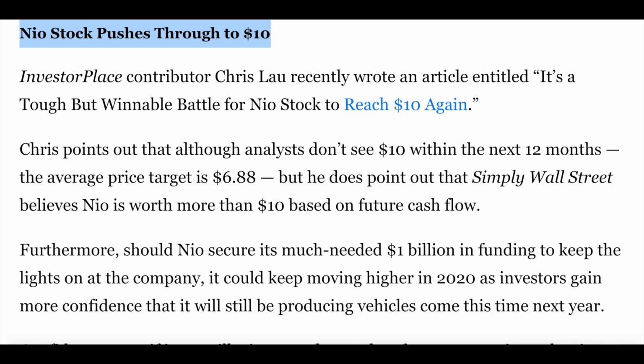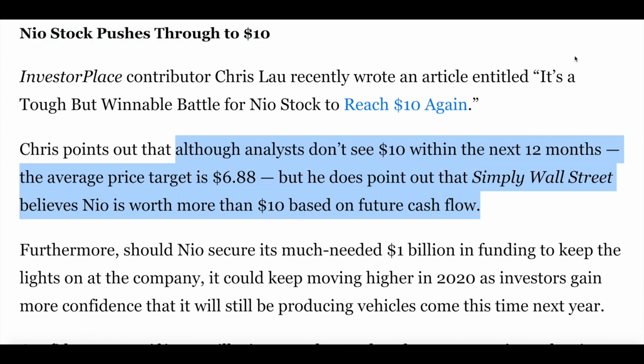First off, let's look at as NIO stock pushes back to $10 a share. Okay, so that's an additional 100% return from where it's currently trading at. And I'm going to go through this and summarize. It says, although analysts don't see $10 within the next 12 months, the average price target is $6.88.